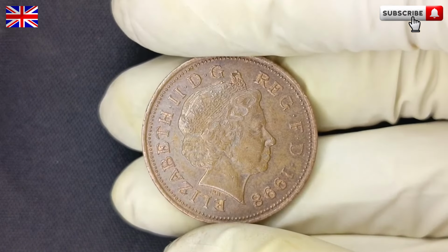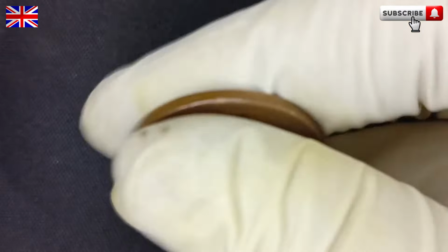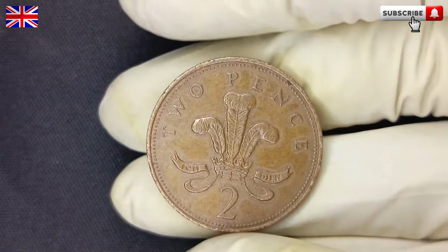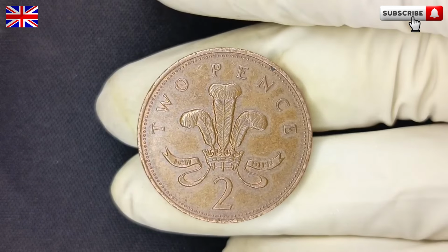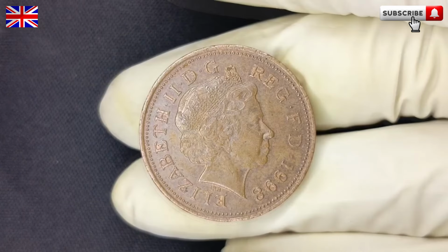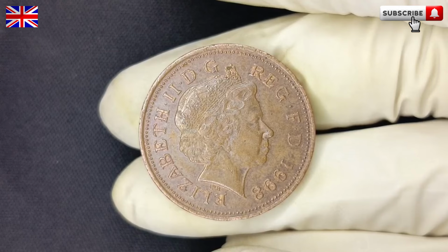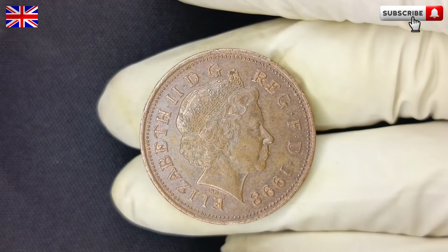The journey of the 1998 2-pence coin begins not in the year it was minted, but much earlier. To understand its true significance, we have to take a step back in time, to the very roots of decimalization in the United Kingdom. In 1971, Britain overhauled its entire currency system, moving from the old pounds, shillings, and pence to a new decimalized format. This massive change introduced new coins into circulation, including the humble 2-pence. The 2-pence coin was intended to represent 1/50th of a pound.